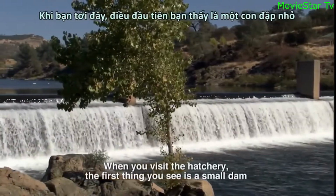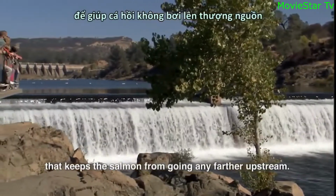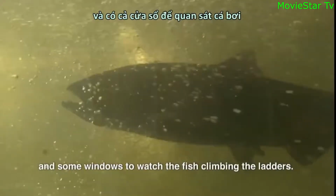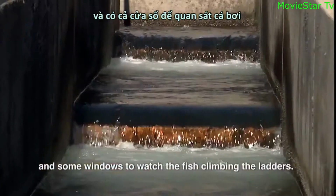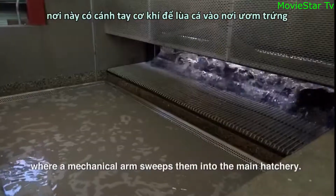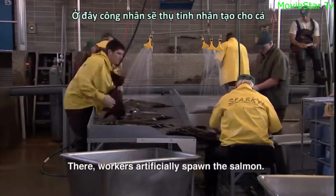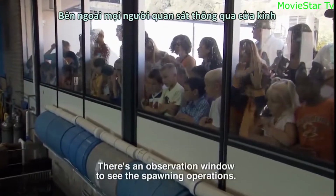When you visit the hatchery, the first thing you see is a small dam that keeps the salmon from going any farther upstream. There's a platform to watch the salmon swim up the fish ladder, and some windows to watch the fish climbing the ladders. At the top of the fish ladder, the salmon enter a gathering pool, where a mechanical arm sweeps them into the main hatchery. There, workers artificially spawn the salmon. There's an observation window to see the spawning operations.